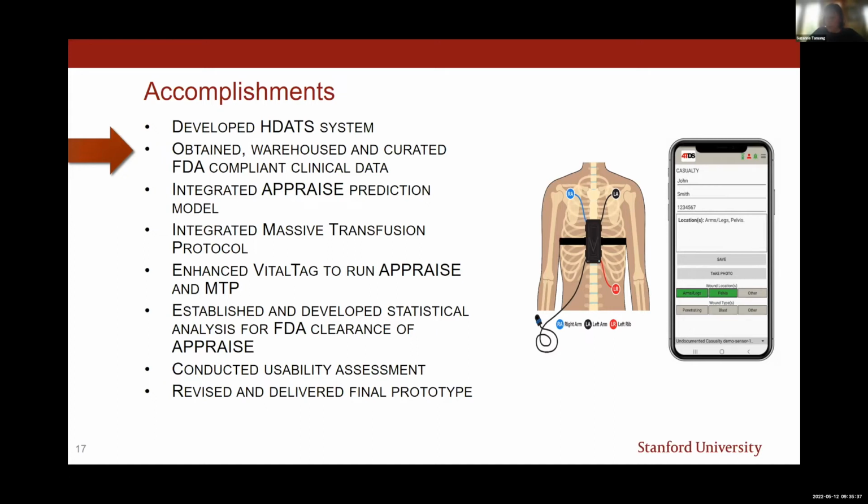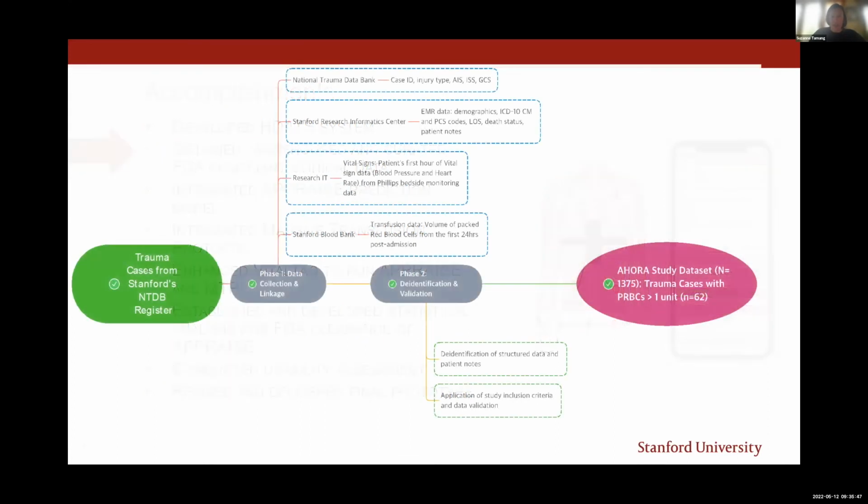And I think really remarkable to work with some of our defense colleagues, managed to get a ton done in just 1 year. So it was really intense, but I think with the help of STARR and Research IT and RIC, we were able to get this done and play our role. So this just is an overall picture of our data collection workflow.